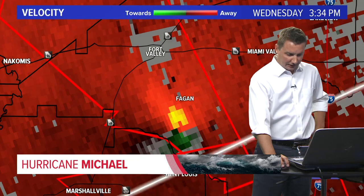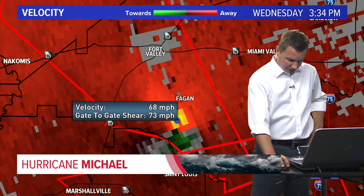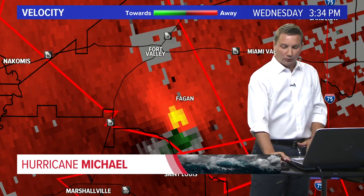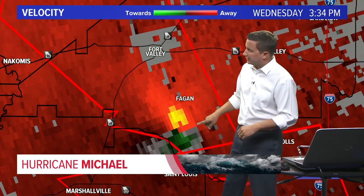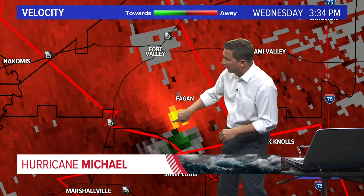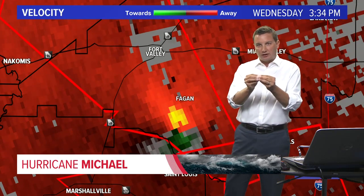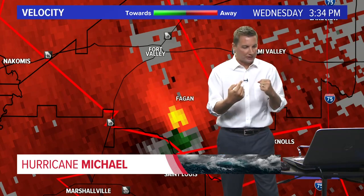Let's go back to velocity. Clear signature of a tornado here. Again, it's just a question of whether or not it's on the ground, but treat it like it's on the ground and go back and check some more numbers. Again, you're still looking at 70 plus mile an hour gate-to-gate shear. Gate-to-gate, once again, means these pixels, so one to the other. One is spinning away from the radar, one is spinning towards. So what you get is spin right there. And the closer they are together, the higher those wind speeds are, like a ballerina. Again, when she pulls her arms in, she spins around faster.